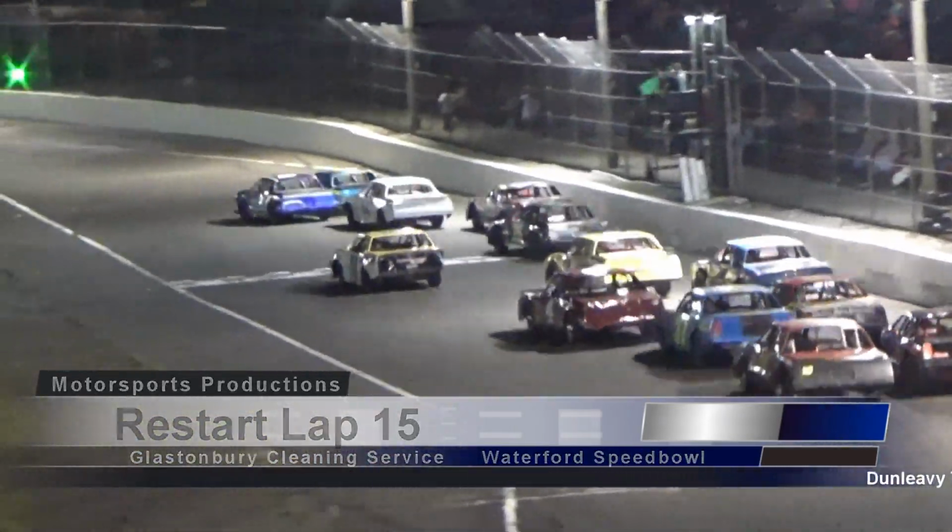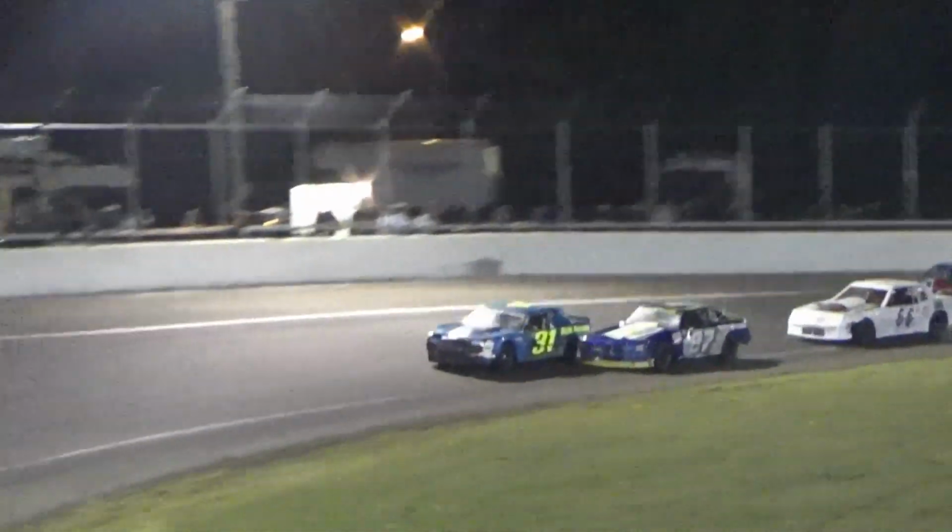Going to the outside of Meyer. Meyer almost going sideways. They almost come together. They do clip each other. And Meyer is able to jitterbug his way into the lead. Door handle to door handle. Side by side for the lead. Monahan's got that outside groove flying.